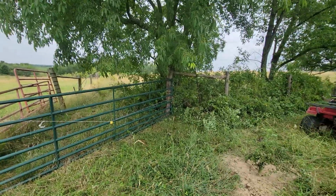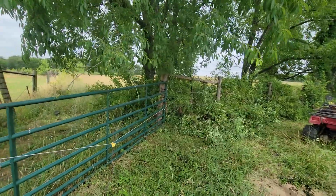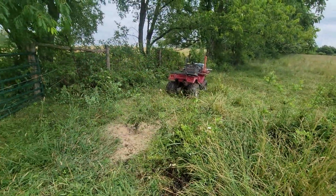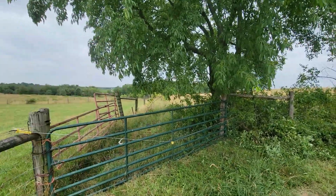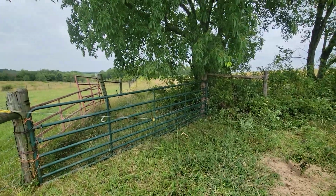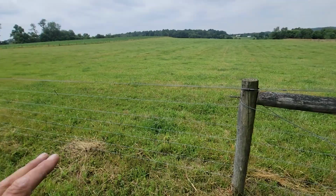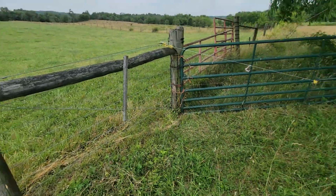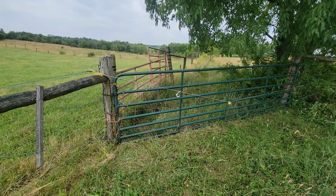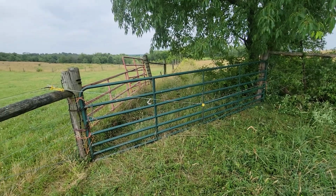From what I can tell, the tree itself is on their property, but they still piled a big brush pile right here for me to deal with. Even though I gave them access to get through here, they weren't willing to clean up the brush pile. So it's been numerous things like that. So the Amish no longer lease this property over here, and the Amish family that did lease it has now moved back to Missouri. So I don't have to deal with them anymore, but still the same family.